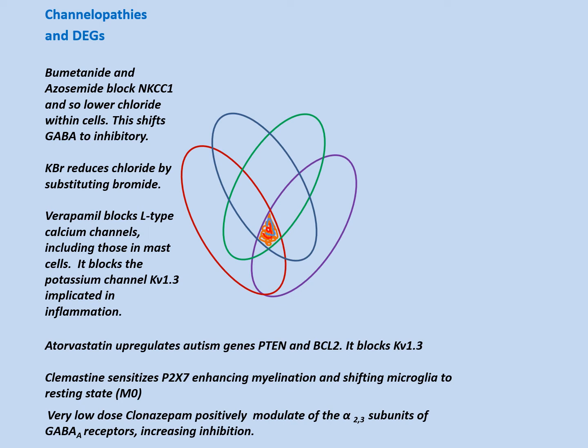KBr, potassium bromide, is reducing chloride simply by substituting bromide ions, which enter neurons more easily than chloride ions. And potassium bromide was the first epilepsy drug. It was widely used from 1850 onwards, and it still is used in Germany to treat Dravet syndrome and treatment-resistant epilepsy.